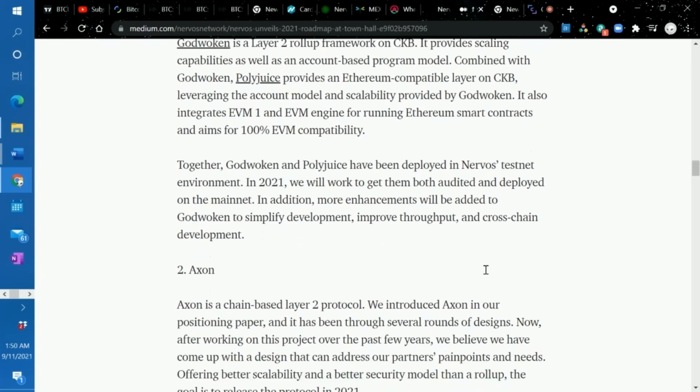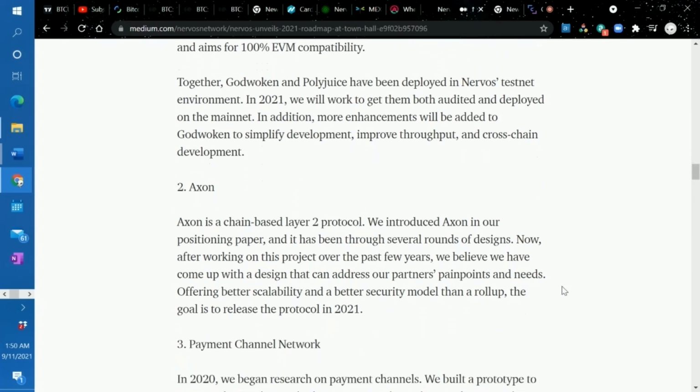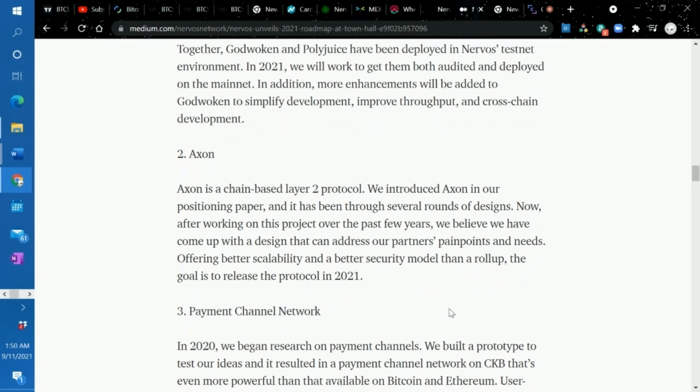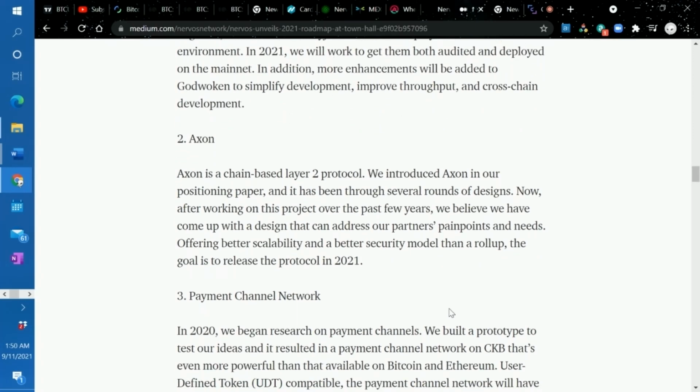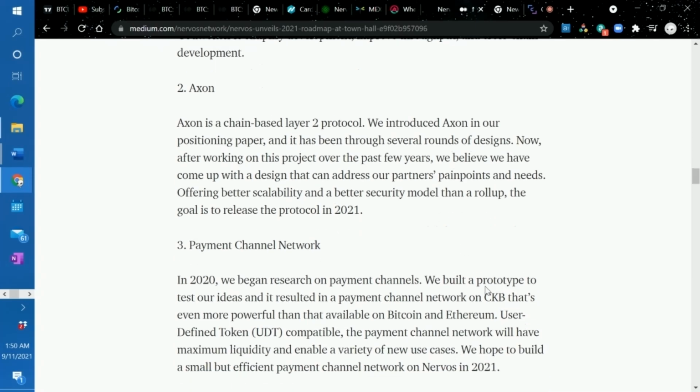Godwoken, their roll-ups, is really going to offer some efficiency out there for business applications, enterprise applications, DeFi applications. And then Axon, a chain-based layer 2 protocol. They talked about this in their positioning paper. It has been through several rounds of designs, and after working on this project over a few years, we believe we have come up with a design that can address our partners' pain points and needs, offering better scalability and a better security model than a roll-up. The goal is to release the protocol in 2021.